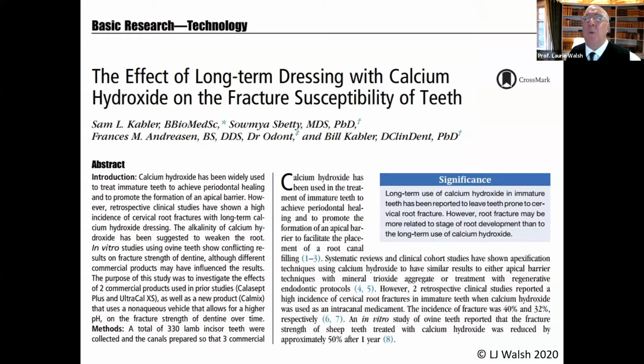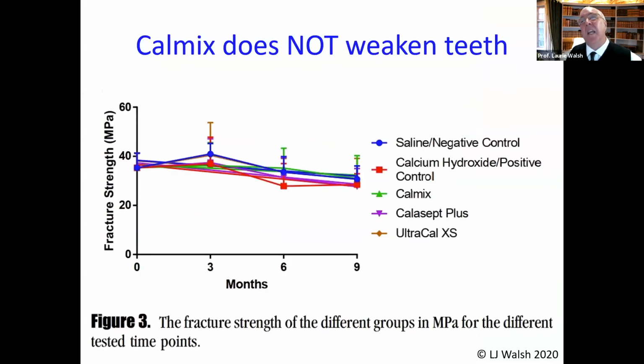And what Bill found was that when you looked at teeth at 3 months or 6 months or 9 months, there was actually no difference between Calmix and the negative control, which was saline. And in fact, there was no effect of Ultracal or Calicept either. And in a later review paper, he was able to explain why the whole idea of calcium hydroxide weakening teeth actually comes from some flawed interpretation of some early research. So it's something we've had to go back and rethink.